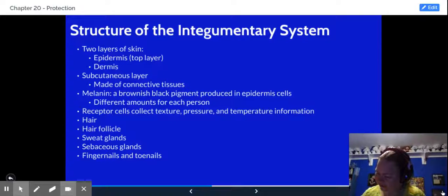Sweat glands are found in the dermis, and these produce sweat. Sweat is about 99% water, 0.5% salt, and 0.5% organic substances such as sugars and amino acids. Sebaceous glands release oils and fats to keep your skin nice and smooth.